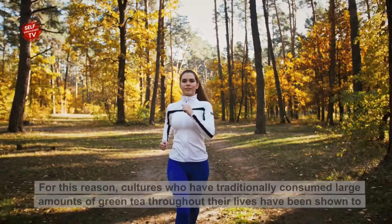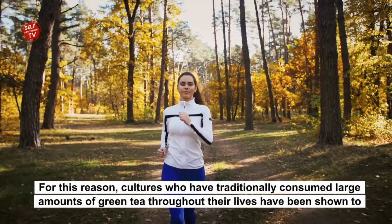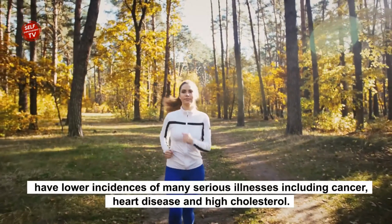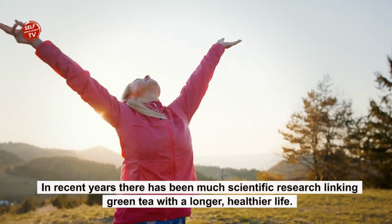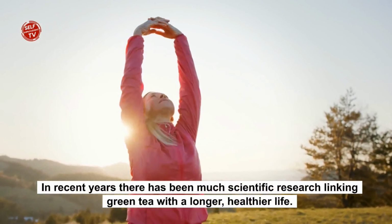For this reason, cultures who have traditionally consumed large amounts of green tea throughout their lives have been shown to have lower incidences of many serious illnesses, including cancer, heart disease, and high cholesterol. In recent years, there has been much scientific research linking green tea with a longer, healthier life.